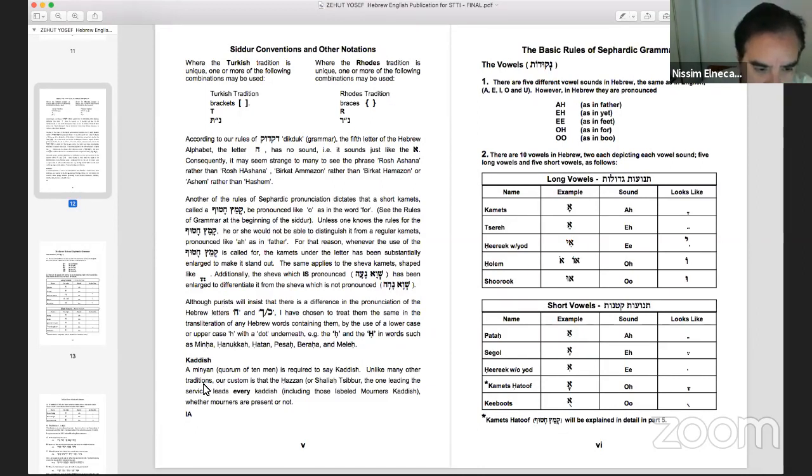Although, okay, and then it talks about the Kaddish, and these are the vowels. Practically, there are 5 different vowel sounds in the Hebrew, the same as in English: a, e, i, o, u. However, in Hebrew, they are pronounced like a, e, i, o, u. And by us, the Balkan Jews, if you go to the Syrian Sephardim, or the Iraqis, or even the Persians, they do have a distinctive sound for what we call the Tenuot Gedolot, or the Tenuot Ketanot.